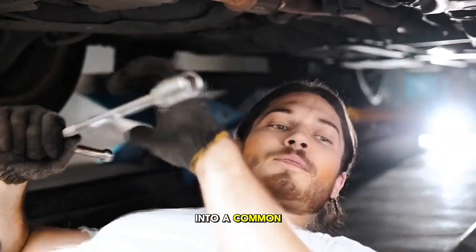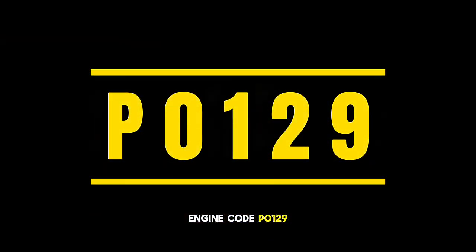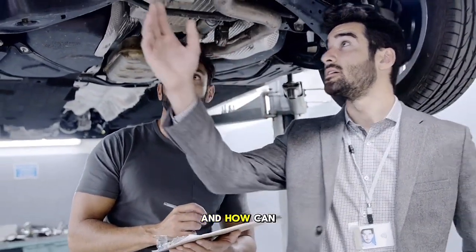Today we're diving into a common but often misunderstood check engine code, P0129, also known as Barometric Pressure Too Low. What does it mean? What causes it? And how can you fix it?